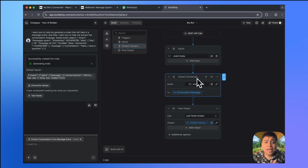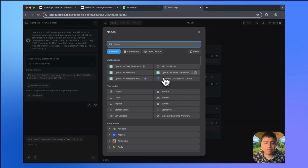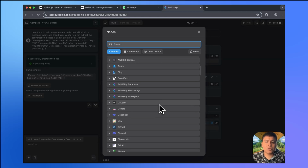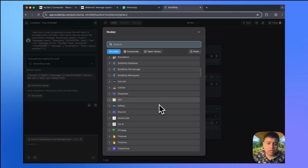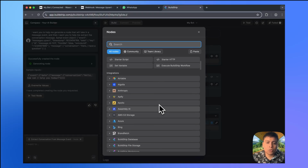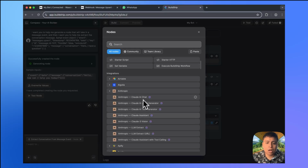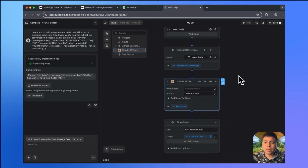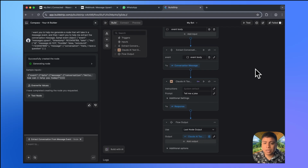So we can do anything here. And there's a bunch of integration nodes available that you can find in the BuildShip's nodes library for various use cases. But let's say that we just want to generate AI responses. That's pretty straightforward to do. What we'll do is add Anthropic Claude text generator node. And I'm just going to use the use credits option here.